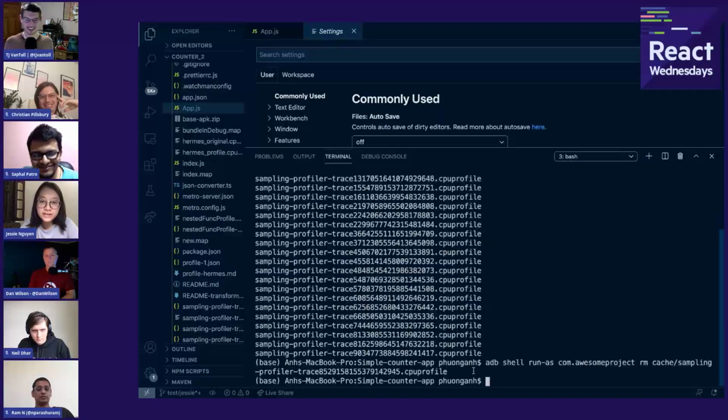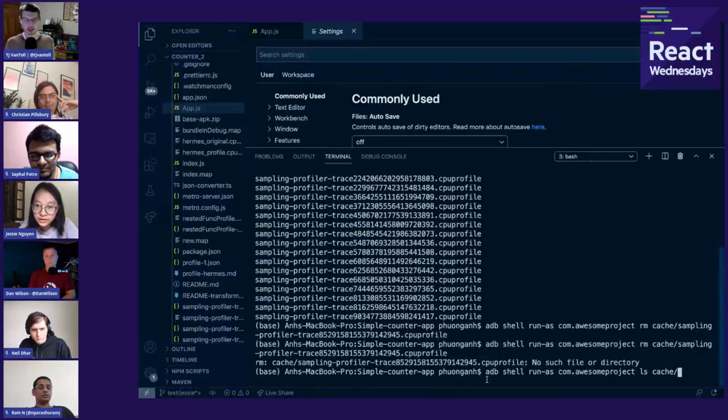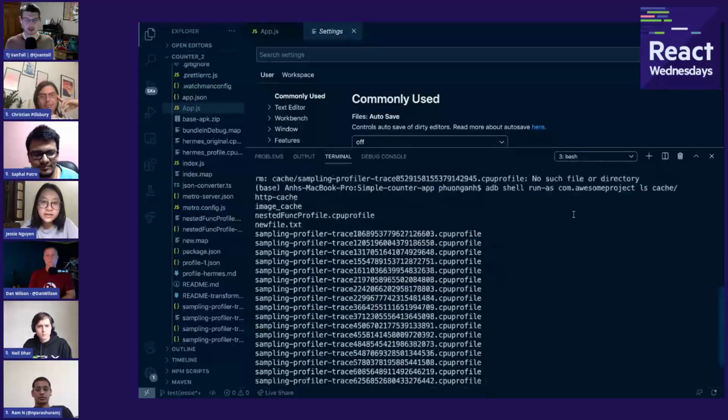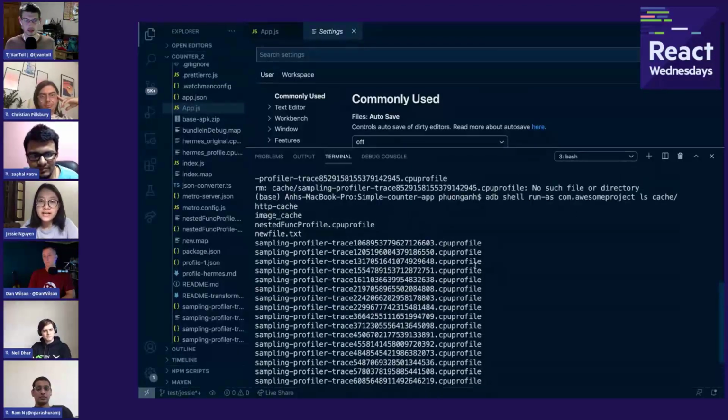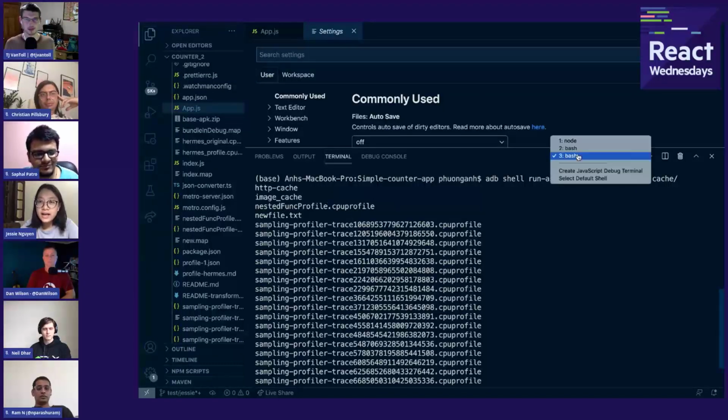I didn't prepare much, but here you can see that if I ADB shell to this cache folder in my Android device, there are a bunch of CPU profiles that are saved from that enable and disable sampling button. And I believe the most recent one is a nested function profile CPU profile.